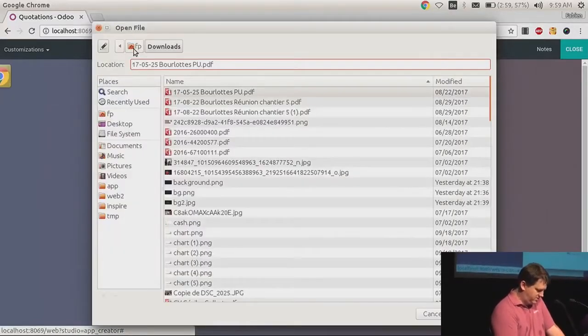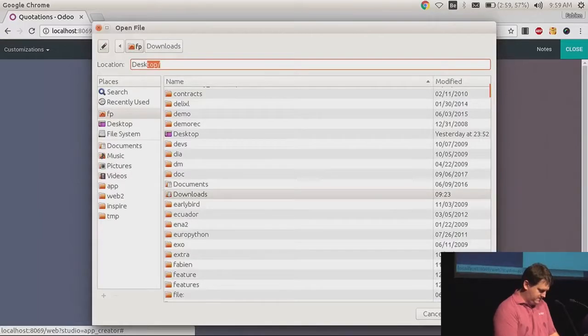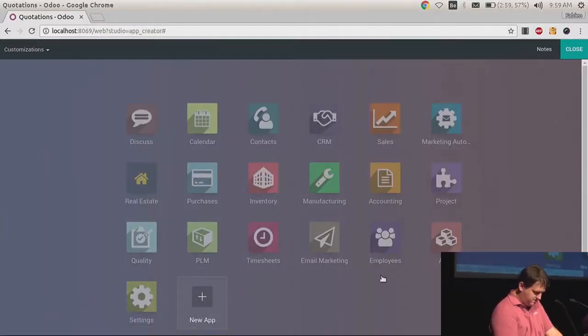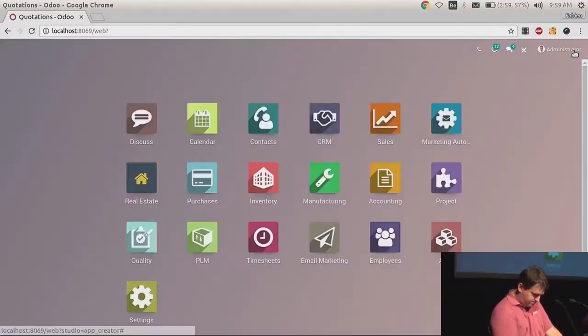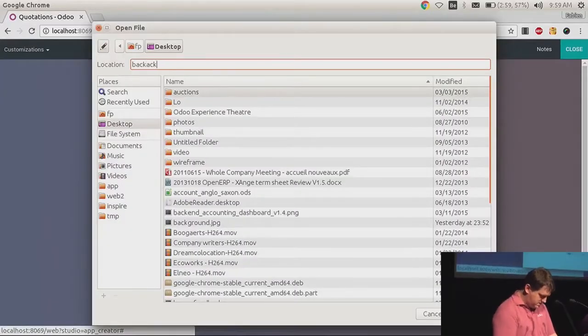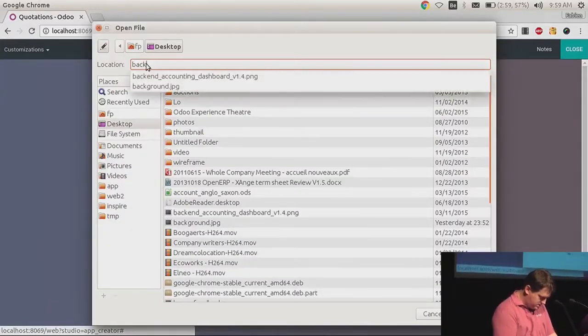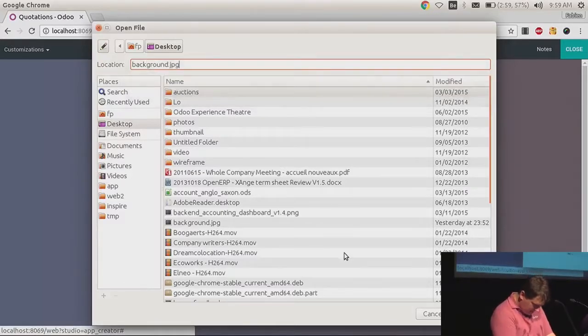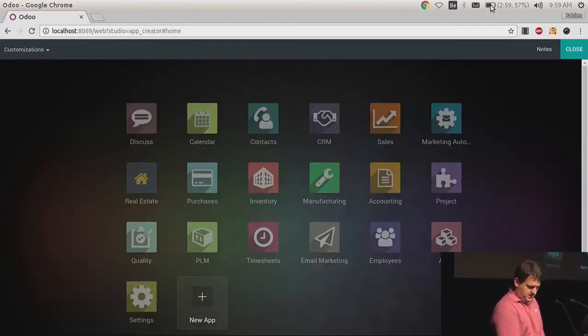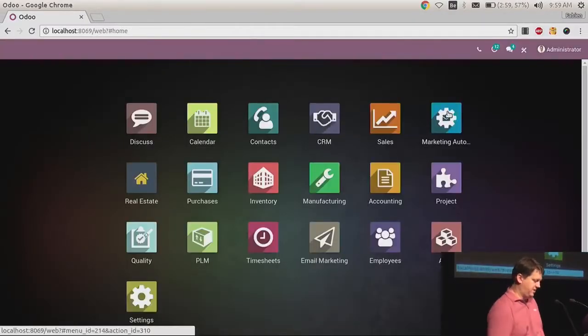Or let's change the background now. You can customize the background too. Let's do it. Background. Okay, I have a background here. I didn't save it. That's fine. But you get the point. Okay. And now I have another background for my thing. So you can customize it to the branding of your company very easily.